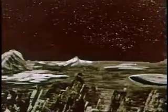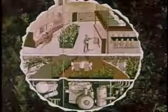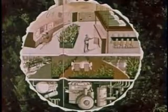During the day, which on the moon is equal to about 2 Earth weeks, the temperature goes over 200 degrees Fahrenheit. And during the long 2-week night, it goes as low as about 250 degrees below zero. To escape the extreme temperatures, the moon station would probably be underground, where the temperature remains more moderate.